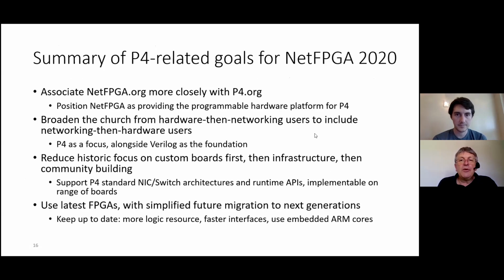So just to round off, this is my last slide. The P4 related goals are to associate netfpga.org more closely with P4.org by positioning NetFPGA as a potential programmable hardware platform for P4, that's the standard. The goal is to move from the hardware then networking users, I call it. That's people who do hardware and then build networking applications on top of them. And there's been a lot of that in the NetFPGA community originally. So we're trying to include the networking then hardware people, so the people who actually want to think about networking and then how do I get this into hardware.